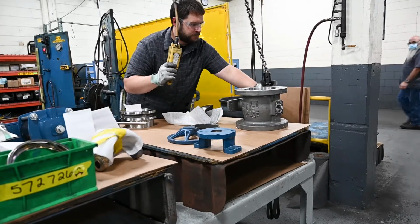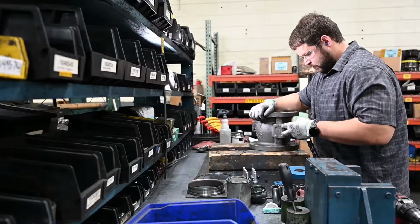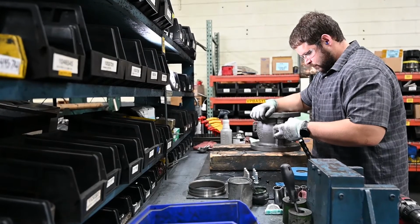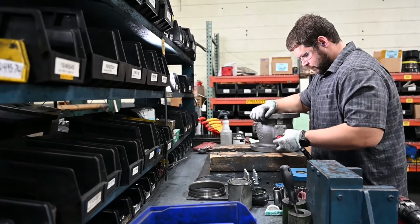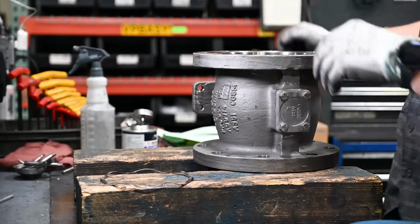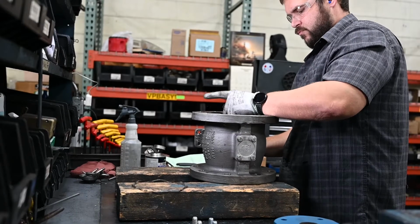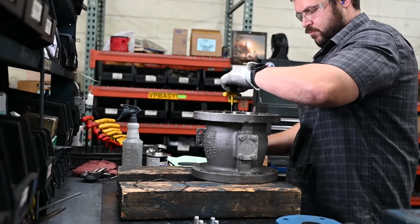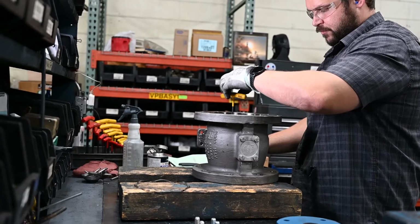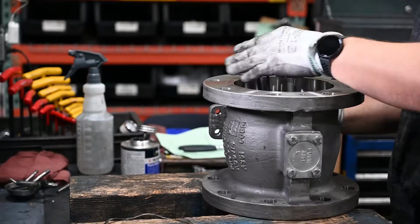DeZURIK offers a variety of control valves that include high-performance butterfly valves, V-port ball valves, and rotary control valves used to regulate the flow of materials through pipelines in various industrial and municipal applications. When customers require valves made of alloys to resist corrosion, DeZURIK has the machining capability to 3D mill valve bodies and discs, allowing the company to produce unique configurations efficiently.